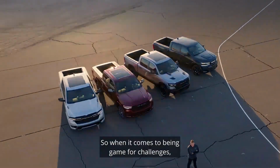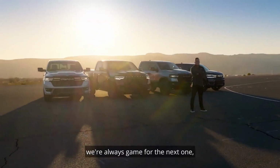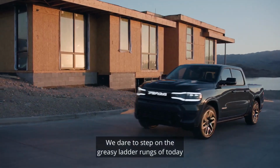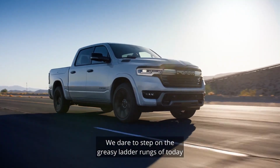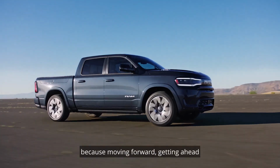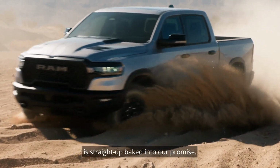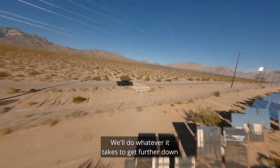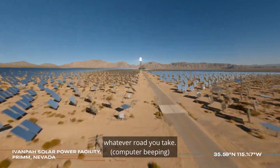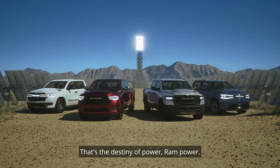So when it comes to being game for challenges, we're always game for the next one, wired to race ahead when others retreat. We dare to step on the greasy ladder rungs of today so we can stretch towards tomorrow, because moving forward, getting ahead is straight up baked into our promise. We'll do whatever it takes to get further down whatever road you take. That's the destiny of power. Ram power.